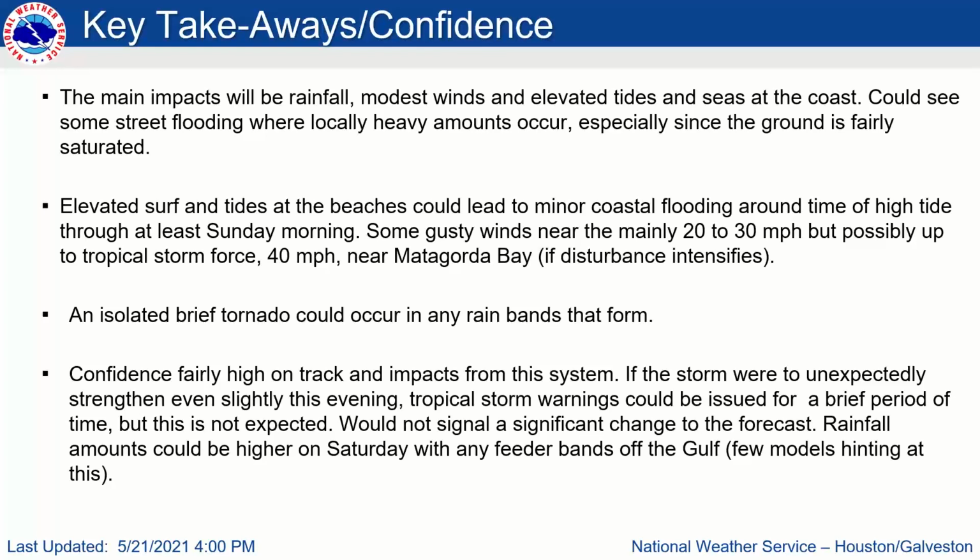Some gusty winds, mainly in the 20 to 30 mile per hour range at the coast, but possibly up to tropical storm force if that storm were to really intensify in the next several hours. So that's probably a high bound there, that 40 mile per hour, mostly more in the 15 to 30 mile per hour range at the coast. Can't rule out an isolated brief tornado, but that's definitely a secondary threat as well. And as far as confidence, fairly high on the track at this point.